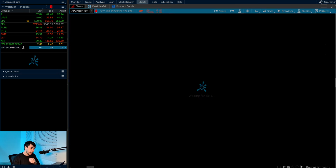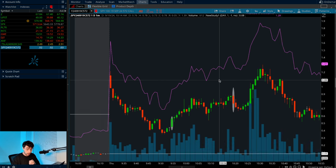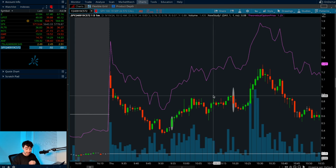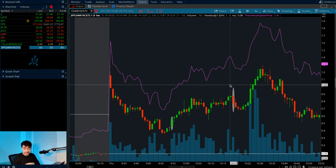So in terms of the SPY calls, this was absolutely phenomenal. This is where we got in, literally towards the exact lows, and then this is where we got out. And then these contracts ended up going to 140 a contract.